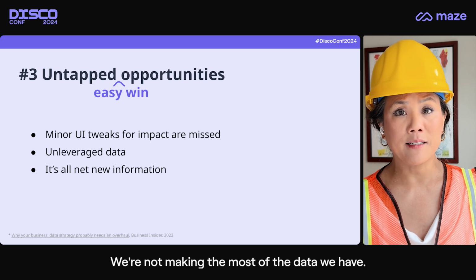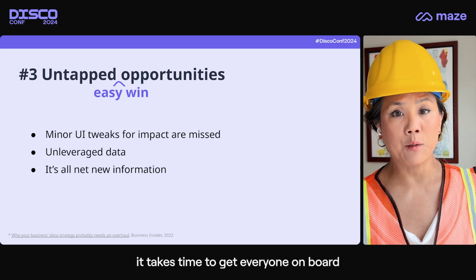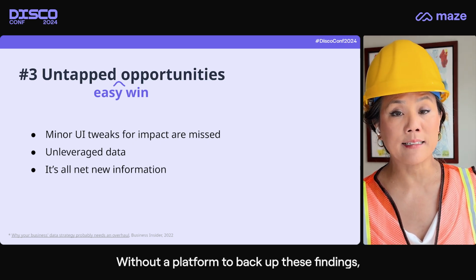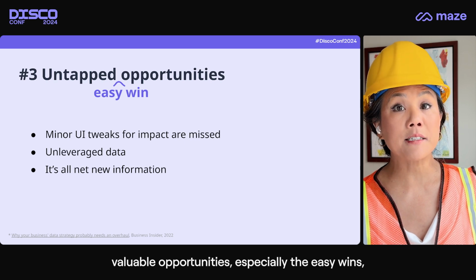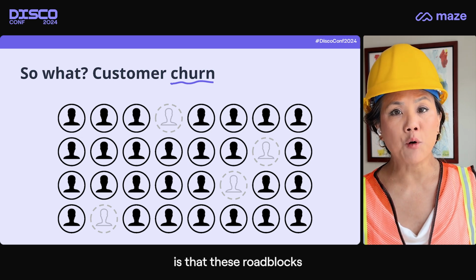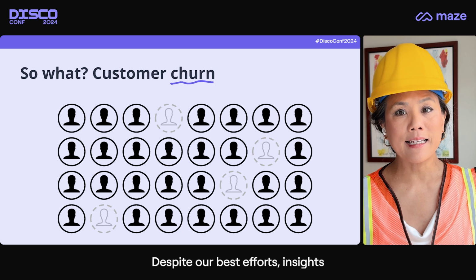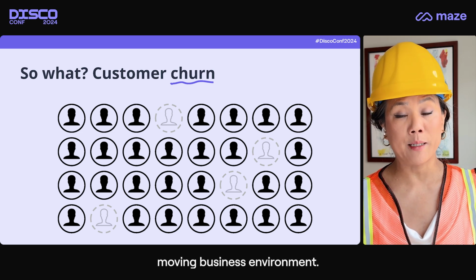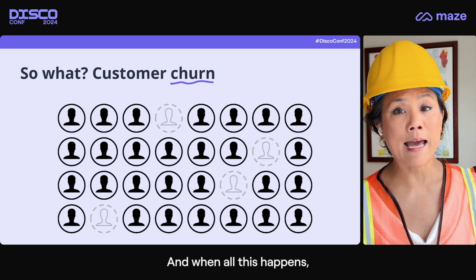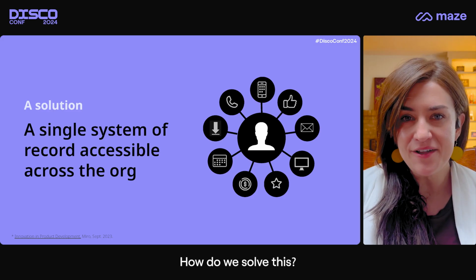We're not making the most of the data we have. If all the data is new, it takes time to get everyone on board and aligned. Without a platform to back up these findings, valuable opportunities, especially the easy wins, can slip through the cracks. The bottom line is that these roadblocks to discovery make innovation slow. Despite our best efforts, insights are late to the party in a fast-moving business environment. Low-hanging fruit opportunities are missed, and when all this happens, competitors outpace us and customers churn. How do we solve this?